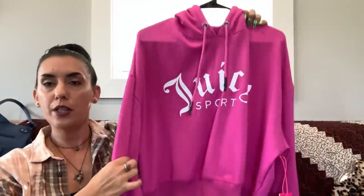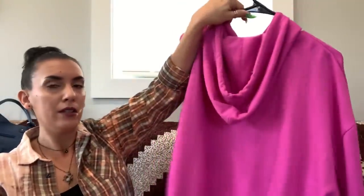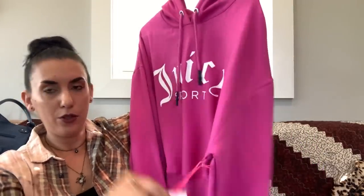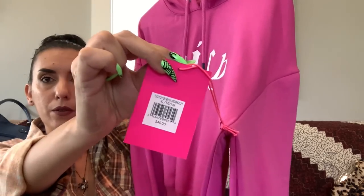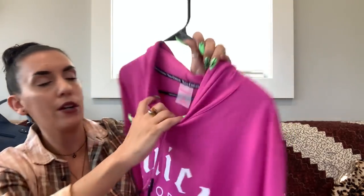Then we have a brand new with tags, Juicy Couture hoodie. This is a hoodie. It is pink. And the new with tags right here, $45, size extra large.